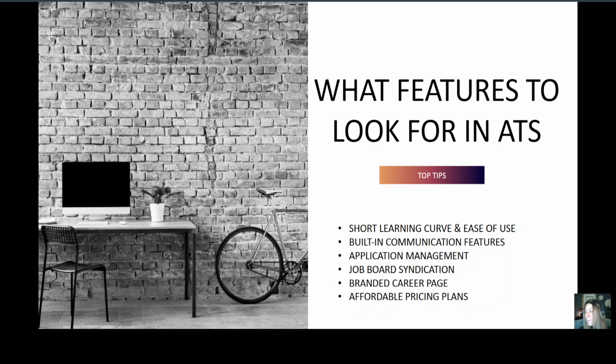I've worked on many, and I can tell you that they are not all created equally. So, some of my top tips would be to look at short learning curves and ease of use. That is number one. You don't want to spend a lot of time getting to grips with the system. You want to just be able to figure it out. You want it to be intuitive and user friendly.